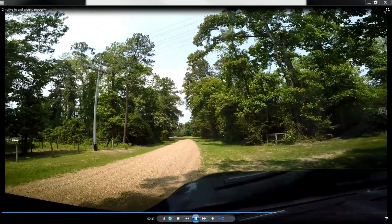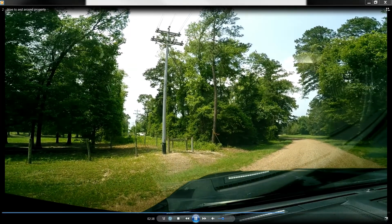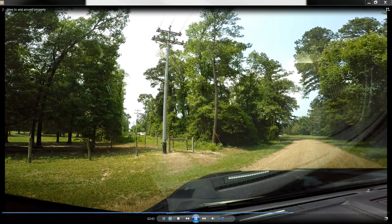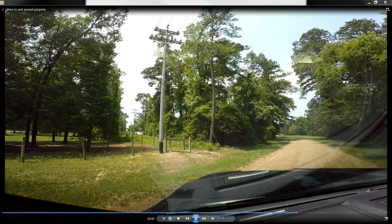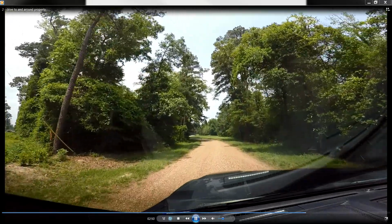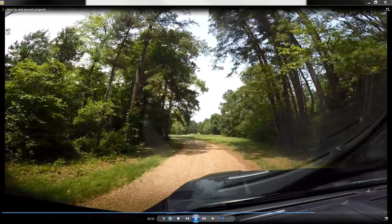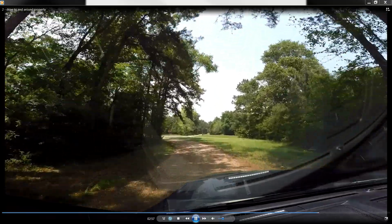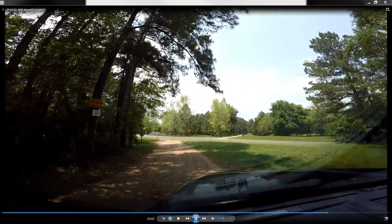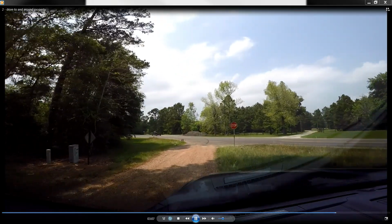So here we're going to pull around and look down the utility easement a little bit from the back side of the property. It's all very green. And now we're going to head back out towards the highway, and look down the street and across the front of this property.